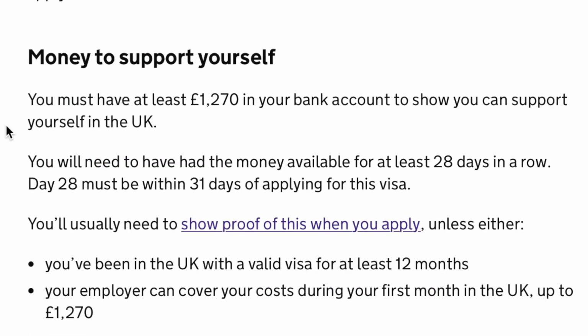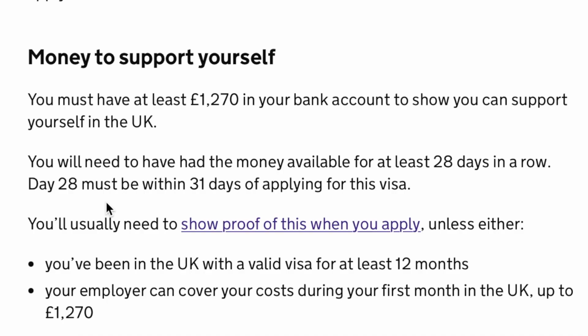I already talked about the proof of funds, and you will need to have had the money available for at least 28 days in a row. So to apply for your skilled worker visa, you need to prove that you have enough money to maintain yourself for 1 month, which is £1,270. You need this money to be in your account for up to 28 days before you make your visa application.